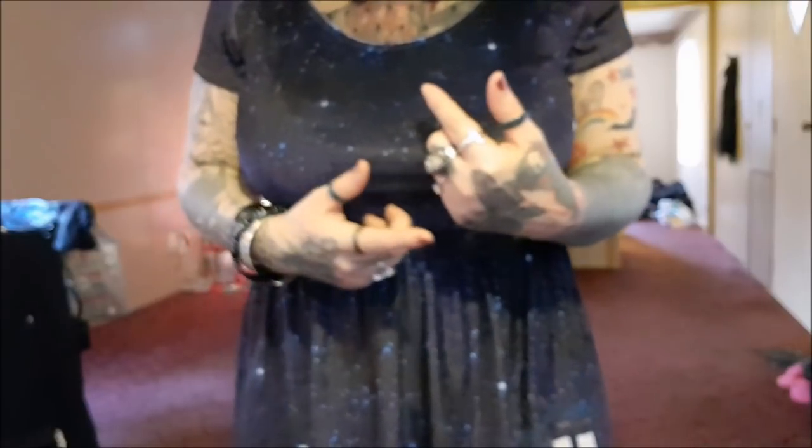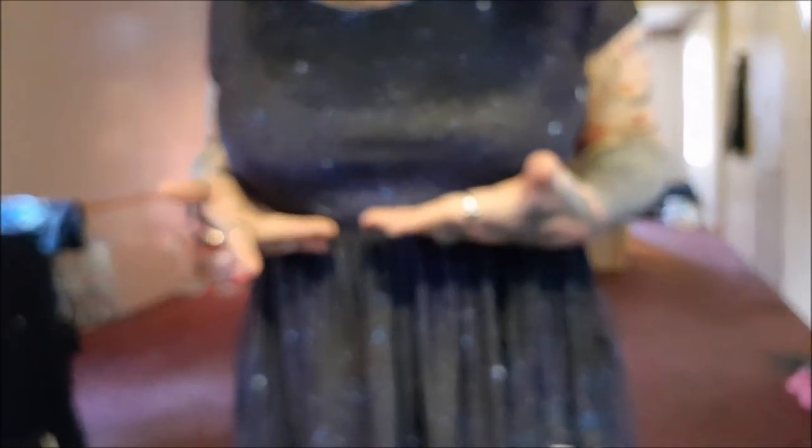Now, there's something I like and something I don't like about this dress. What I do like is that the waistband is high and it does hide if you've got bloating or whatever.